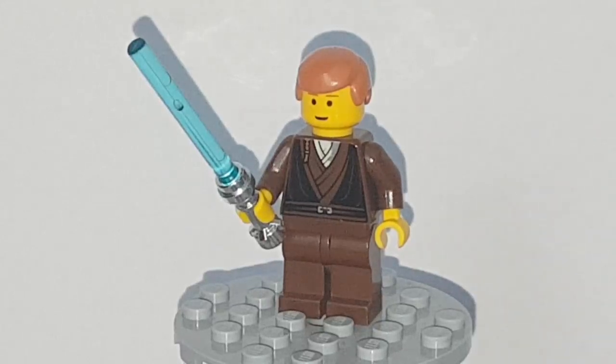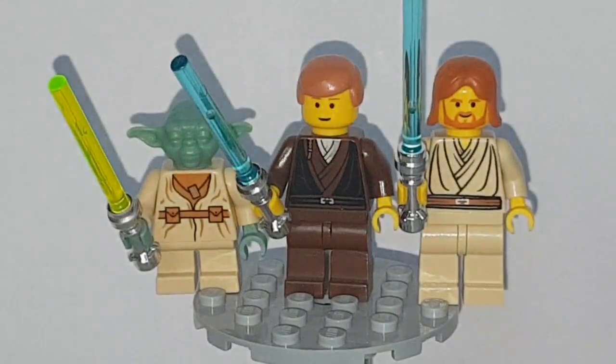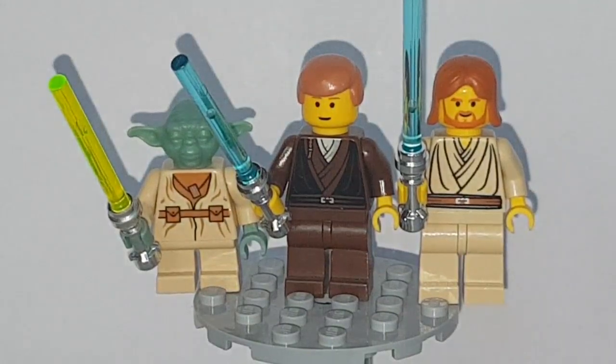I'm going to show you what that looks like, because this is the best way to display this minifigure. There seems to be a common theme with me showing minifigures that look cool next to other minifigures, which, who knows, might keep that about.